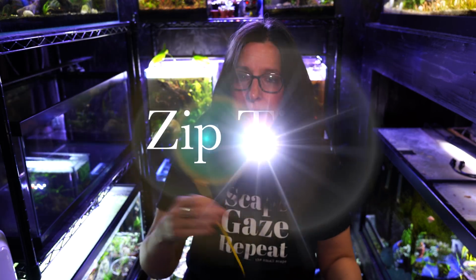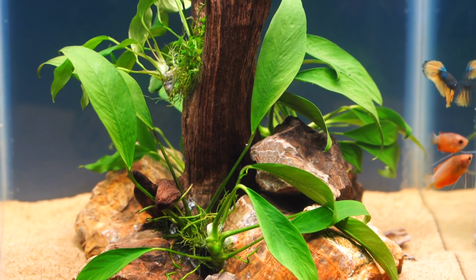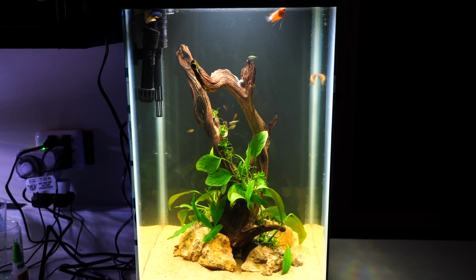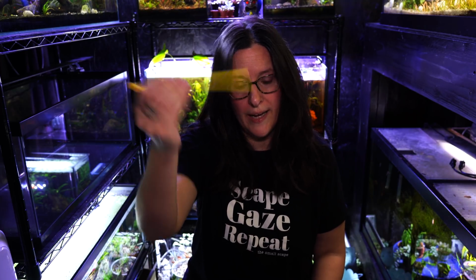Number 2, what do gardeners use to stake their plants? They use a stake, but then they attach their plants, their tree, their bush, something that's growing, like a tomato plant. They use a cable tie or a twist tie to attach it so it stays more upright. Well, in the fish keeping world, what do we use? We frequently use zip ties to attach anubias or other plants that don't get buried into the substrate, or we attach different pieces of driftwood together. I'm not a huge fan of zip ties because they come in really crazy colors and that's just really hard to hide. But I don't know if you've ever seen these before.